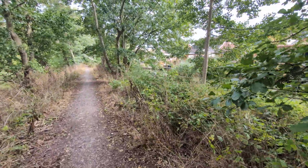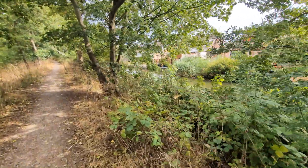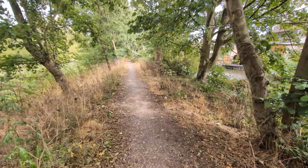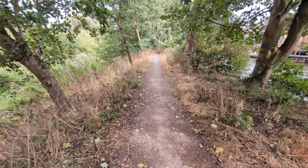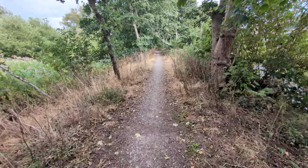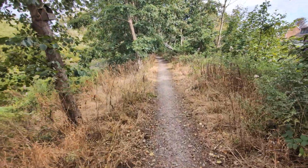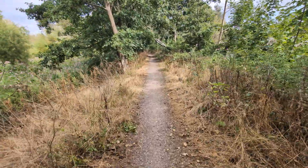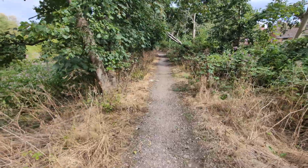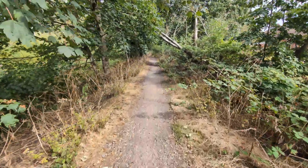Now, is that the Bridgewater Canal, or is it the... No, it can't be the Manchester Ship Canal. I stand corrected, it's probably... The thing about Warrington, you've got many sort of the Mersey, Manchester Ship Canal, Bridgewater Canal, and I'm sure there's a couple of others. They're still named, but they flow into the Mersey or whatever.